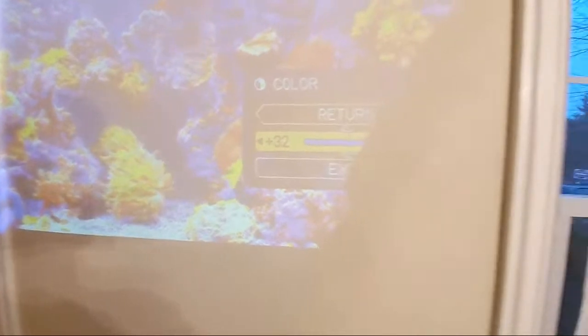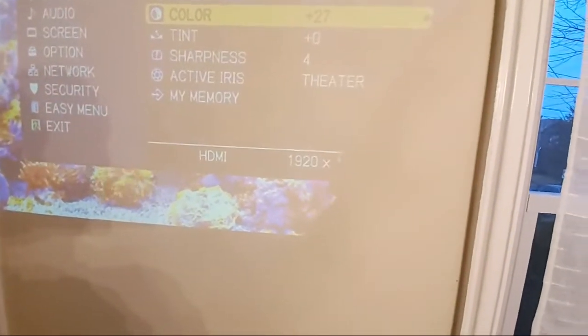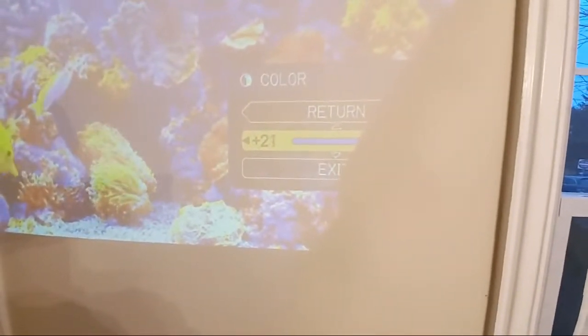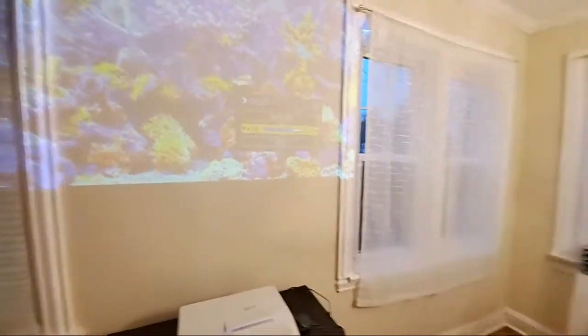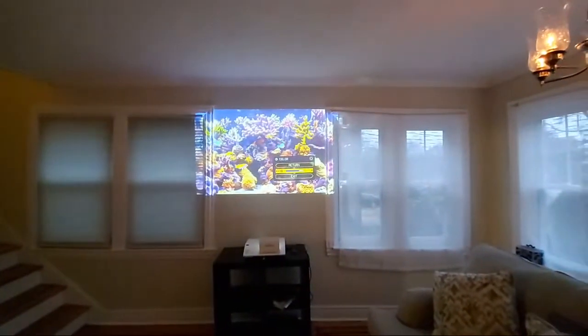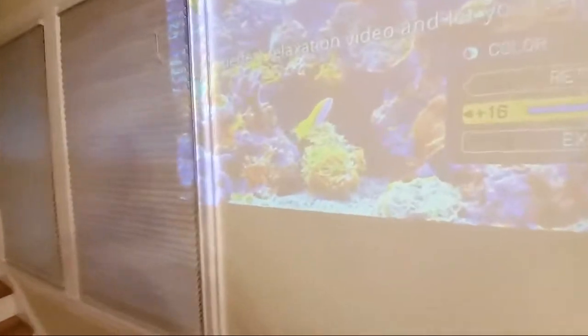Let's see, why is the color so high? Too much color. You're going to oversaturate your picture quality. Let's bring this down to around 16. If that saturation is too high, what's going to happen is, let's see what we've got going on now. There we go. Let me adjust this projector a little better.